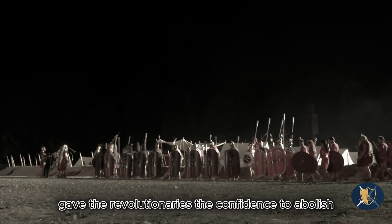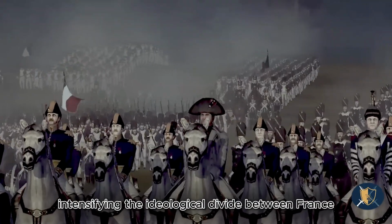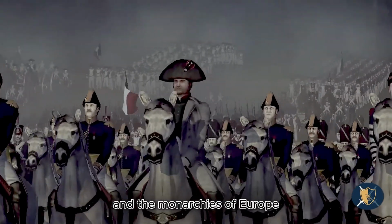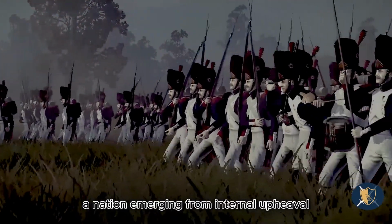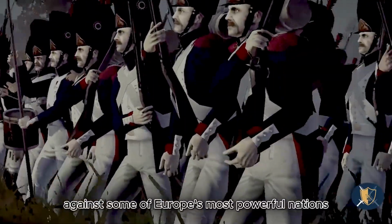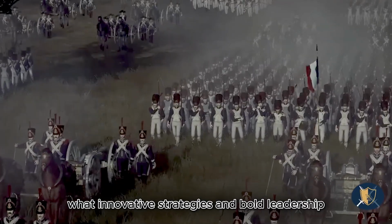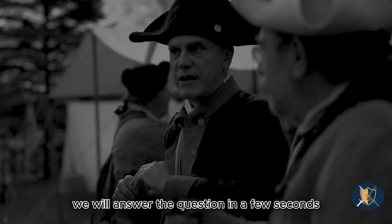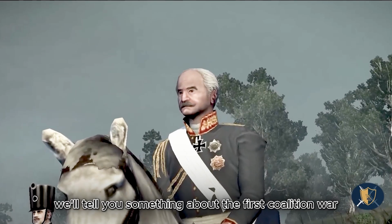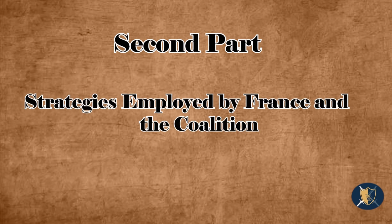This victory gave the revolutionaries the confidence to abolish the monarchy and declare a republic, further intensifying the ideological divide between France and the monarchies of Europe. But how did France, a nation emerging from internal upheaval, manage to hold its own against some of Europe's most powerful nations? What innovative strategies and bold leadership enabled them to turn the tide of war? We will answer the question in a few seconds. If you watch this video until the end, we'll tell you something about the First Coalition War you might not know.